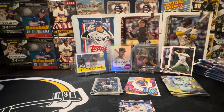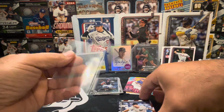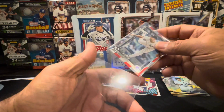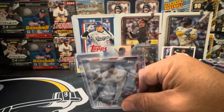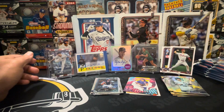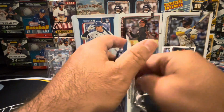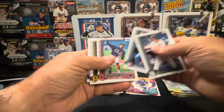So let's put some plastic on that numbered card. And we're going to double glove him, because that's what we do with numbered cards. We double glove the numbered cards. And we'll put them on the stand. I knew if I'd have just been a little bit more patient, we would have pulled that Santi. And there it is right there. Independence Day of Clark Schmidt. DJ LeMahieu.